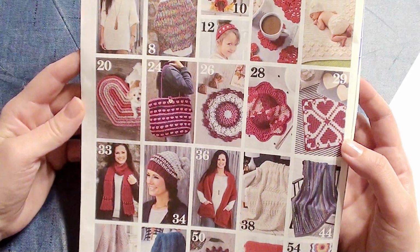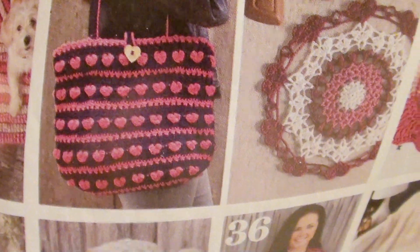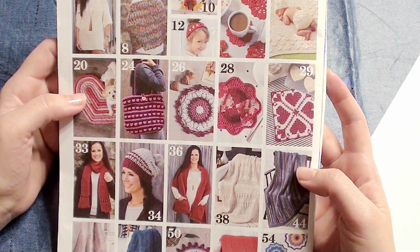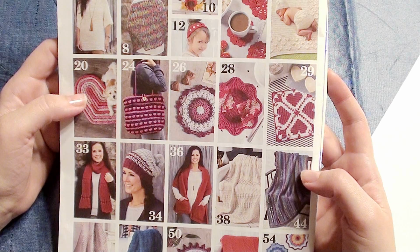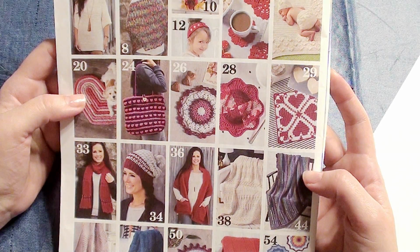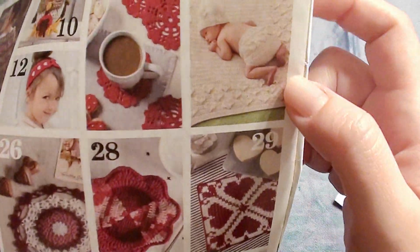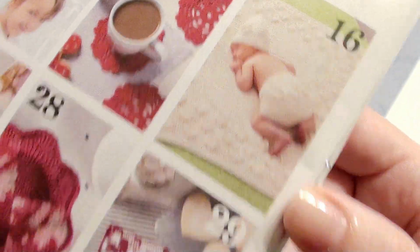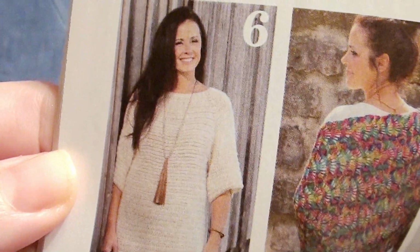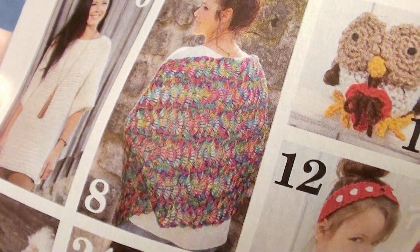I think I love 24. That's so cute, that heart bag. And the scarf. Because I'm kind of over having babies, and I don't know anybody having a baby, but that baby number 16 is pretty cute, if you can see that one. And that tunic is really pretty too. You get some nice yarn in that. Looks like a shawl. That's pretty as well.